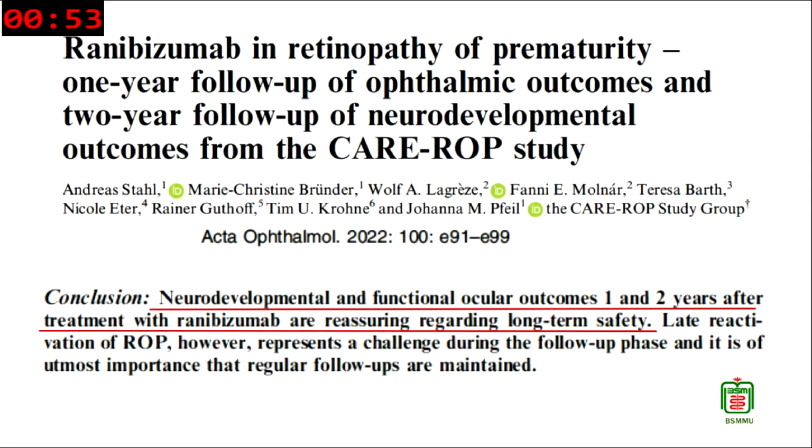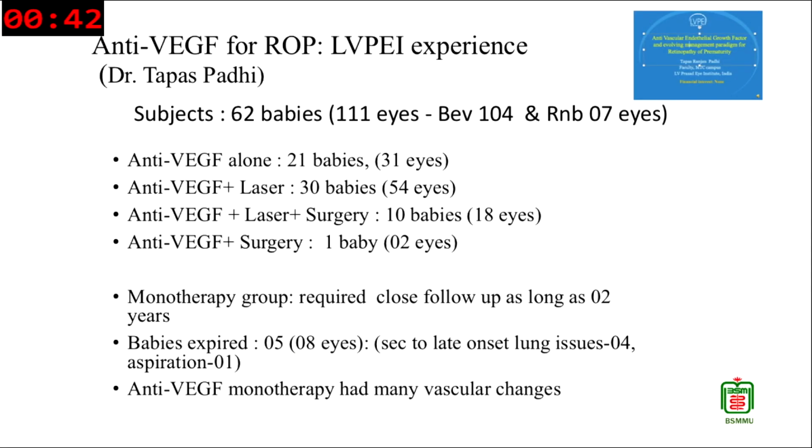This is another article. In the CARE-ROP group, they told also that neurodevelopmental and functional ocular outcomes 1 and 2 years after treatment with ranibizumab are reassuring regarding long-term safety. This is an LVPI experience I took from Dr. Tapas Padhi: 111 babies or eyes, anti-VEGF was done in 31, anti-VEGF plus laser in 54, and anti-VEGF plus laser plus surgery in 10 babies in 18 eyes, and anti-VEGF plus surgery in 1 baby in 2 eyes.